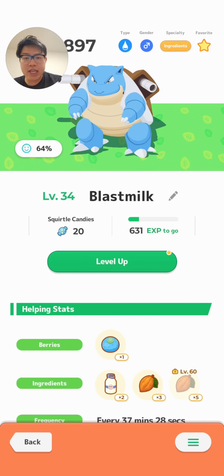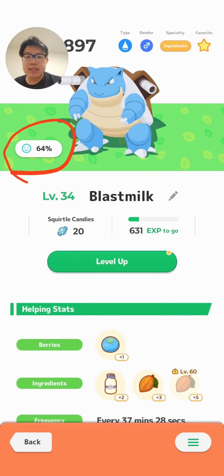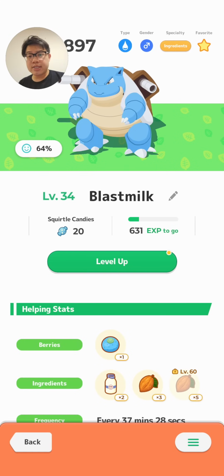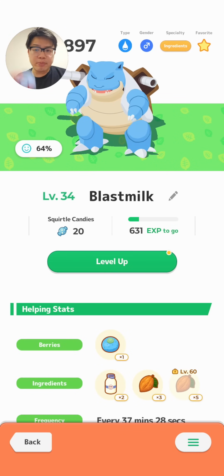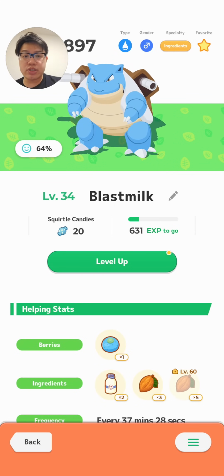For today, we are actually going to talk about everything relating to a Pokemon's energy. As it turns out, there's more than one reason why phone tracking is better than the PokeGo Plus tracking, and it's to do with energy restoration.